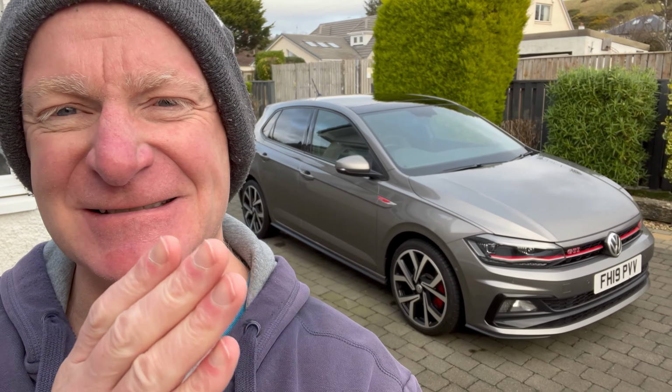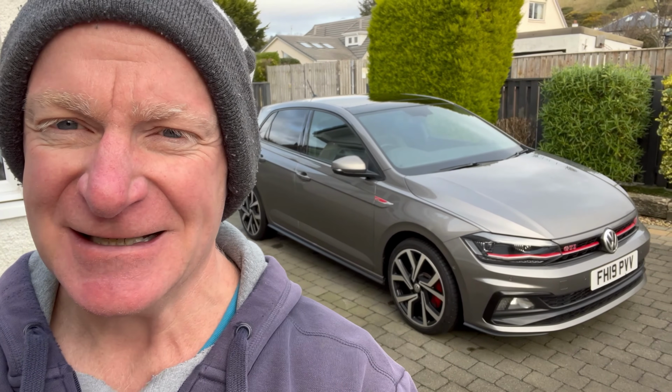One thing I would say though is it's a great car, but it's just not got any personality. Apart from the way it fires out of low speed corners, there's nothing else that seems to do it with a smile on its face. Does that make sense? It just goes about it in a very methodical way. It's not a car that gets under your skin. I don't think, oh, the sun's out, I'm going to take the Polo.